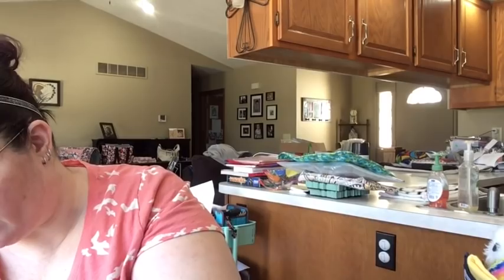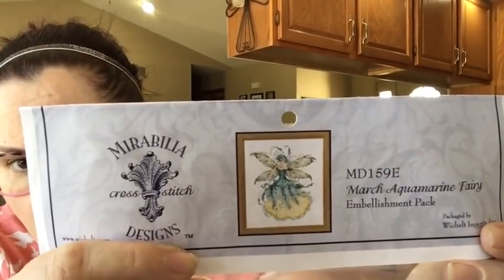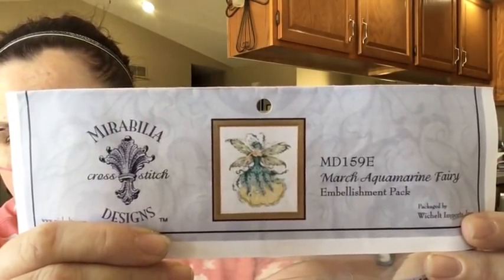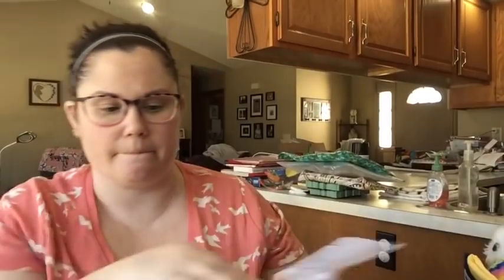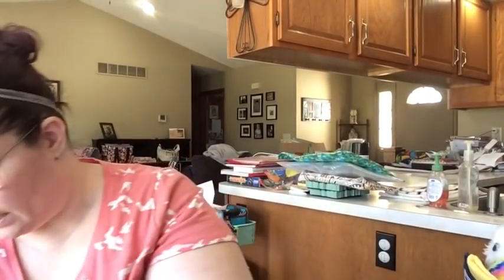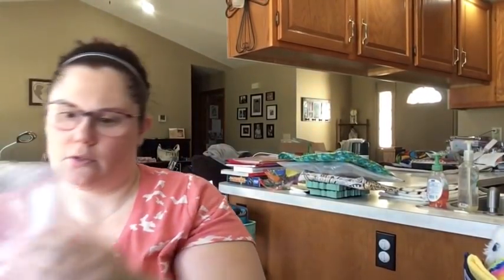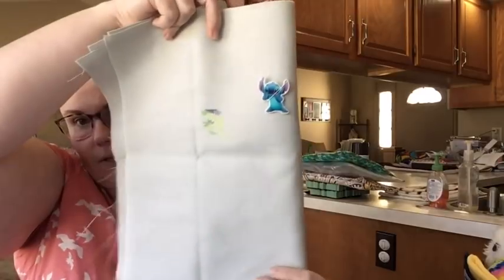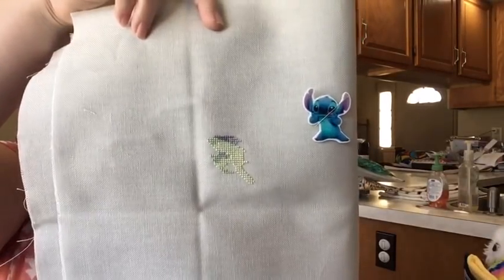Oh, all I have is my working copy of this too. Here's a picture. March, my birthstone, aquamarine. And I'm stitching it on 32 count Star Sapphire Jobelan. That's how far I got. I just started in one of the wings.